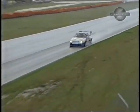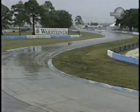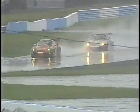Uwe Alsen back on the track after his pit stop to take on fuel and rain tires. This, of course, is a weekend that's being shared with the World Sports Cars, the Exxon Supreme GT cars. Over 200 drivers here this weekend from 21 different countries. And unfortunately, the race fans are forced to watch the race in the rain. Well, they're a hardy bunch down here in Sebring, and they'll come out in just about any kind of conditions.